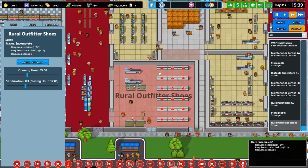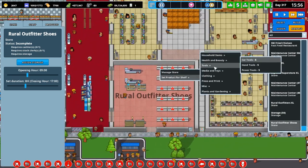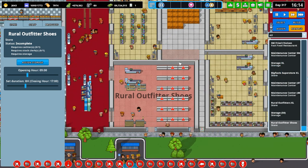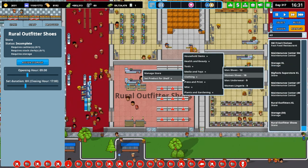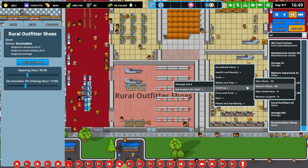So, all we need to do is get some stock into here and go from there. So, clothing. Oh, here we go. Women's shoes. Oh, my word. There's going to be a lot of women's shoes here. A lot. To be fair, we can do this in stages. Let's go ahead. We'll also need to add in an entrance from the storage area as well.